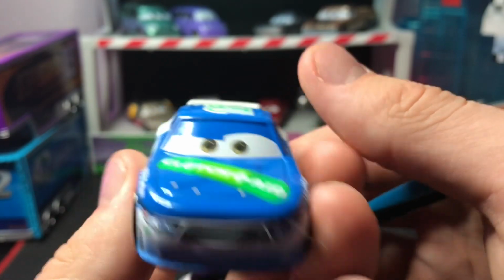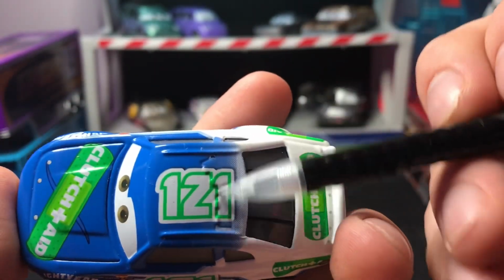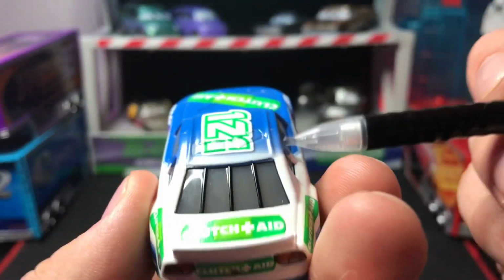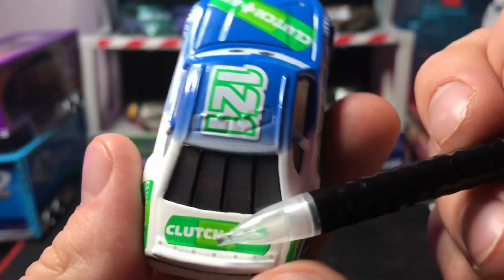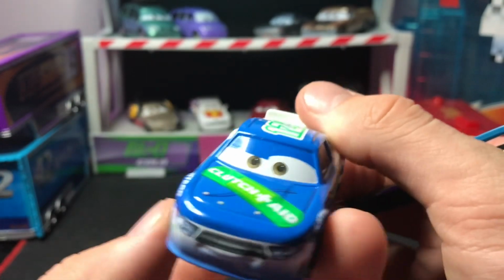Come back here to the front. Here he is. If you flip to the top, you see it says 121 with his rear view mirror flaps right there, and got the gray window with the 3 black bars going through it, and the clutch aid band-aid logo yet again.